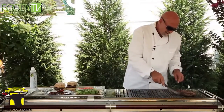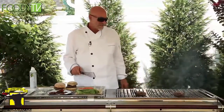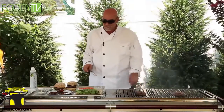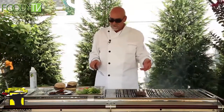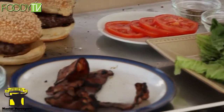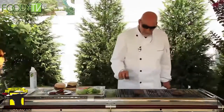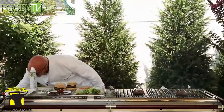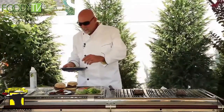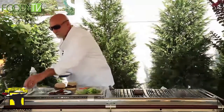All right, give these maybe another 30 seconds and we're done. Black and blue. You got them pink in the middle and you got them black on the outside. Good old Pittsburgh hamburger. Then put your condiments on. You got some lettuce, you got some tomatoes, you can throw onions on there, whatever you want to do. A little mayo, a little ketchup. Okay. So we got a little ketchup, some relish, some spicy mustard, and some regular mustard.